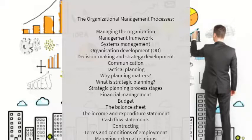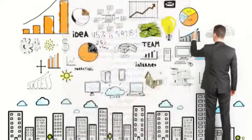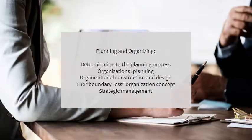Financial management. Budget. The balance sheet. The income and expenditure statement. Cash flow statements. Contracting. Terms and conditions of employment. Managing external relations. Planning and organizing. Determination to the planning process. Organizational planning. Organizational construction and design.